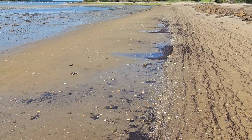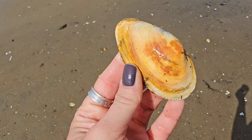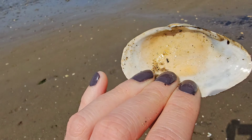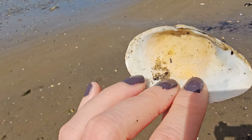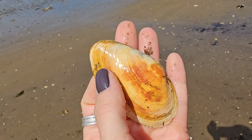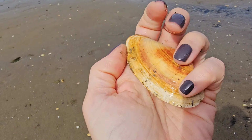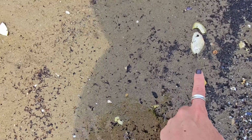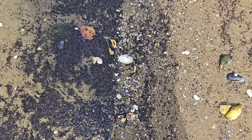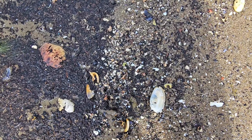So we're on the bay side, and you can see there's a pretty good rock line that's built up here. But what I like about this side that we don't find on the other side are these soft shell clams. They're very fragile and very brittle, but the locals here call them steamers, and they are edible and very delicious. We don't generally find a lot of these on the other side of the island. So this is definitely something that is in abundance on the bay side. You can see there's bunches of them here and all along the rock line. There's another one. So again, soft shell clams.